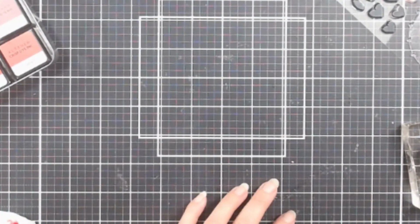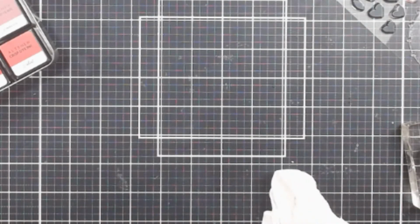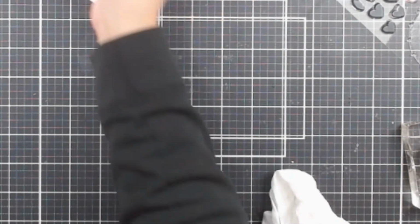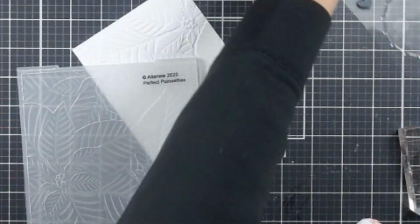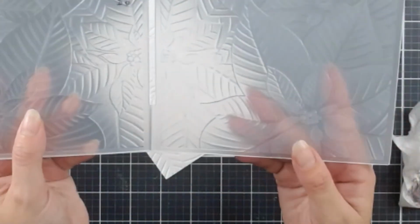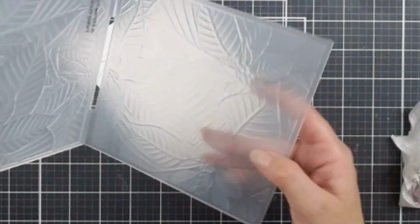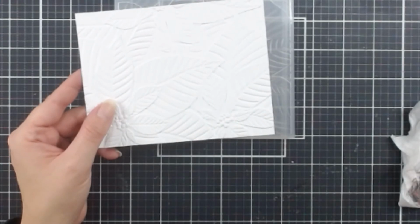Okay, someone wanted to see the embossing folders. Now I have them already embossed, so I'm gonna take one of those and we're just gonna add a little bit of ink to it. So I'm going to take the Perfect Poinsettia one. So you can see here that you've got some really deep impression within the embossing folder, and it is really, really pretty in itself. All I've done is popped a little piece of white cardstock in there and then run that through my die cutting machine.